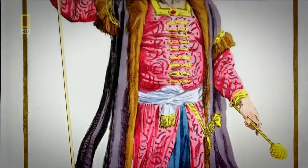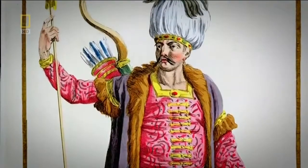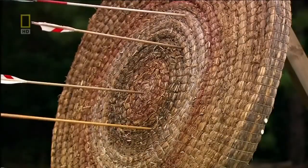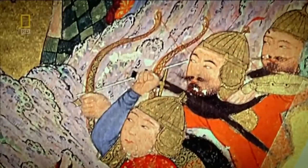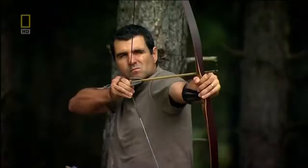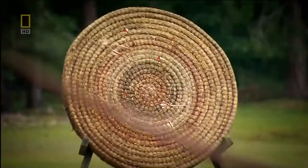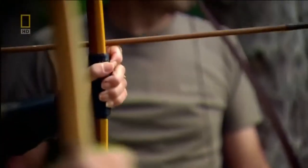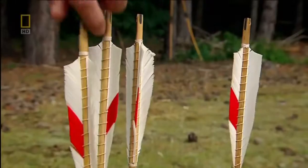In the 12th century, the Mongol Emperor Genghis Khan set his sights on world domination. And he planned to destroy his enemies with archery. This is the longbow, an extremely powerful weapon constructed from a single piece of wood. The wood must be strong enough to survive the heavy bending force of a man's body weight.